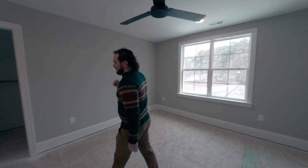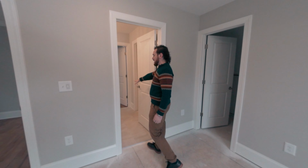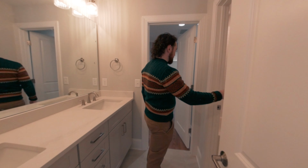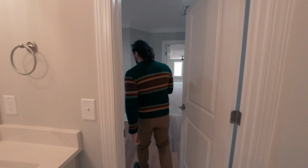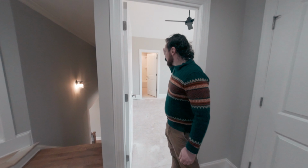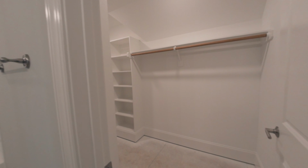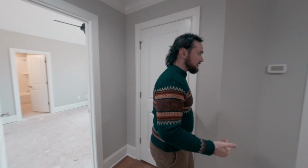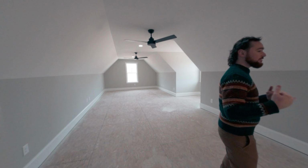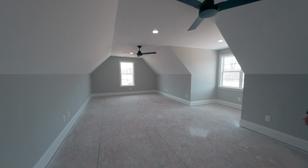And it's got your walk-in closet, and then you have a Jack and Jill bathroom with dual vanities, shut off to the water closet, the shower, and the toilet area, and then back into the hallway. And then the second bedroom over here, which has its own bathroom and closet connected to the room with a vaulted ceiling. And then the flex space, which technically you could really do anything with. It does have its own closet, so if you so desired, this could be a bedroom.